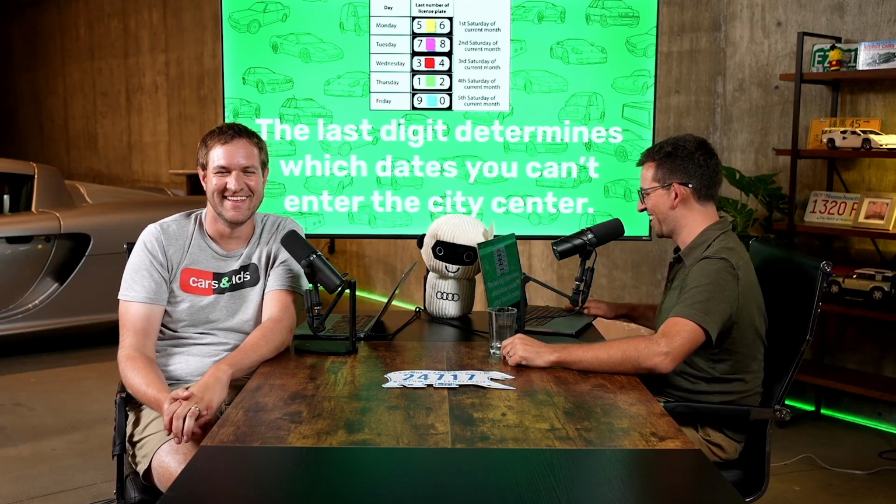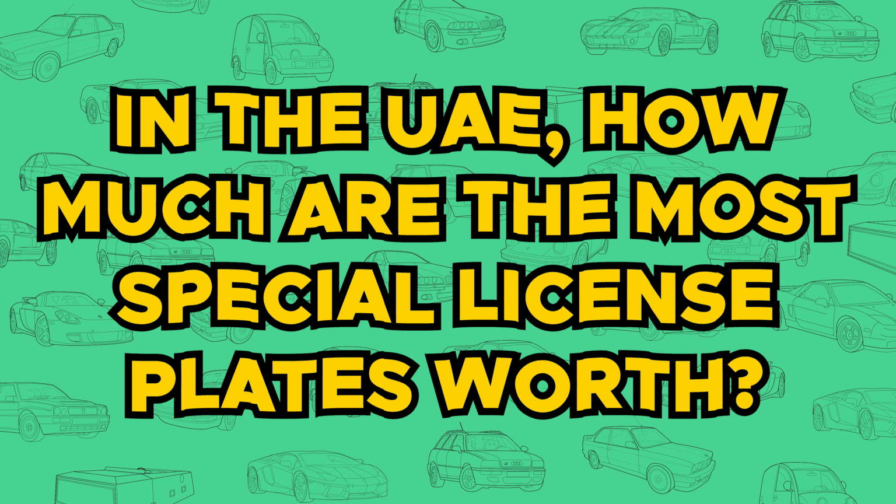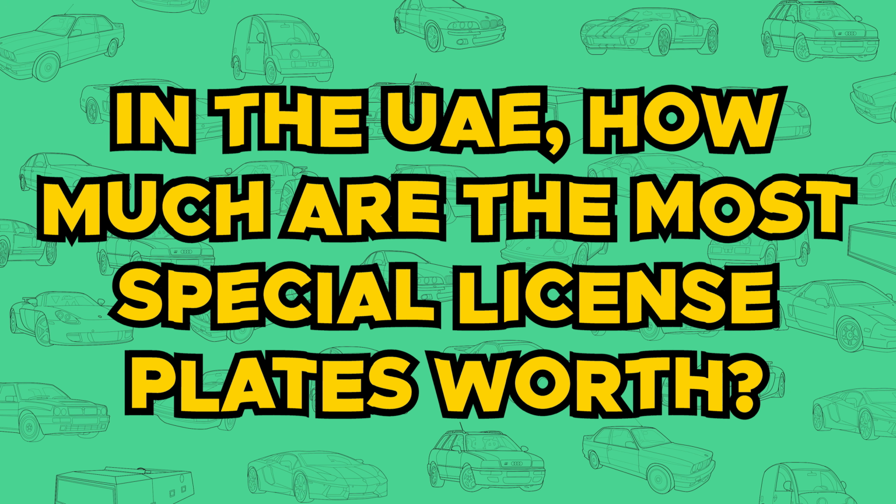You can look later. In the UAE, how much are the most special license plates worth? In many places, Delaware for example, and the UAE, license plates that are generally lower numbered are worth a substantial amount of money. How much? You can give me a number of digits if you want. Crazy money. I don't know, millions of dollars. Give me a number of digits. I don't remember. 6 digits, 7 digits, 8 digits, 9 digits. It's crazy. UAE sheiks paying money for stuff.